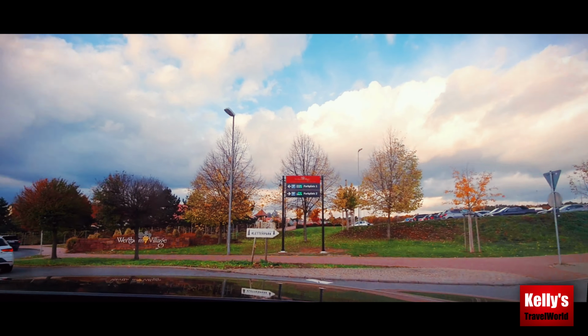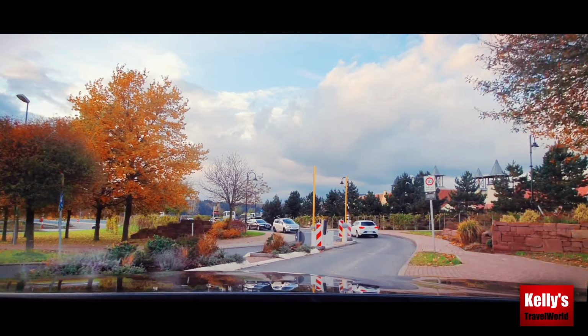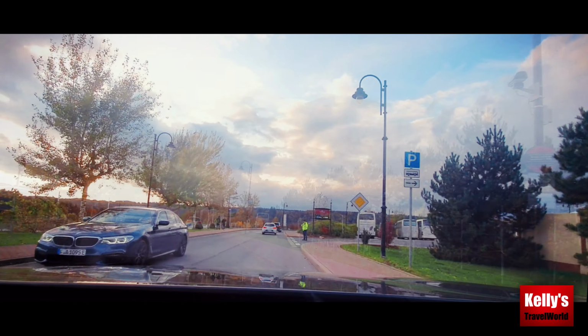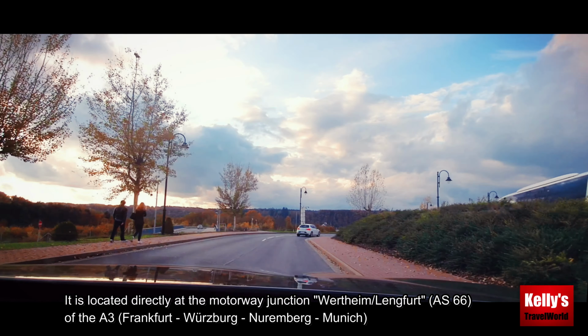Oh, look at this. There you go. That's the village here. That's it. Oh, wow. Just have to park ahead. It looks like a major operation here. This lot is just for buses, so obviously they've got tour buses.